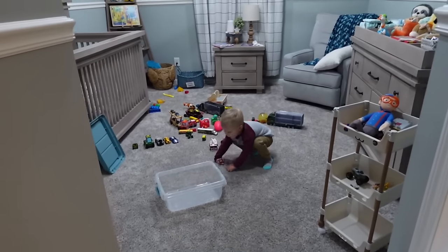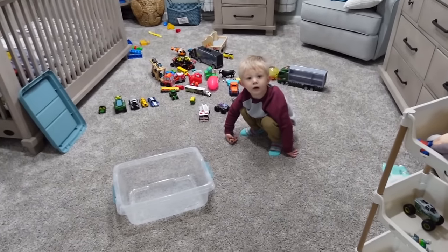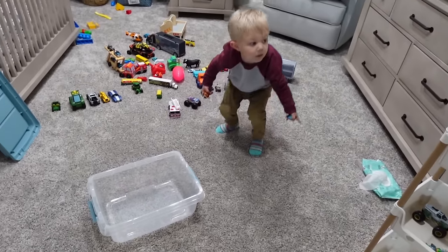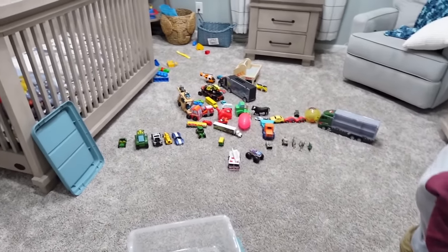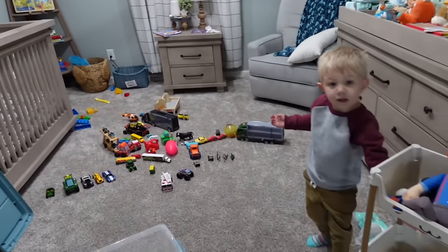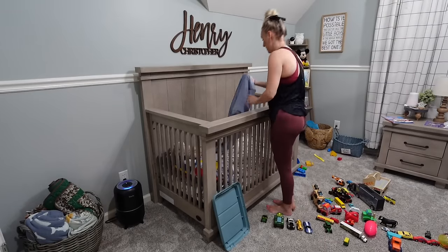Moving on to my son's room. He was in here playing while I was cleaning the bathroom, so he's made a mess, and he was pretty upset with me. He did not want me to pick up his toys, but I promised him that if he would just let me pick them up and vacuum the floor, he could get them right back out when I was done.